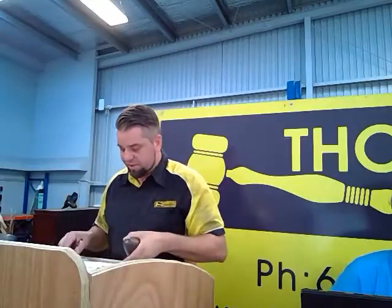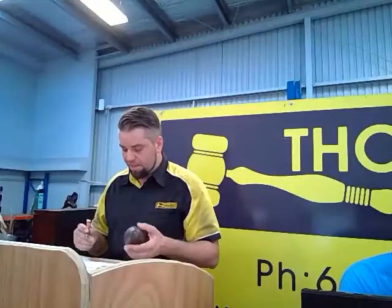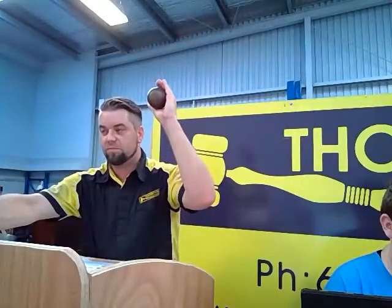Lot 68 is the assorted hand tools. Carbide hole drill, chisel scraper, narrow tile cutter, glass nipper and more. We've got 20 on the net. 25 on the floor. At 25 to the floor. Could there be more? Are we all done?